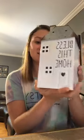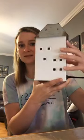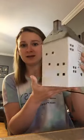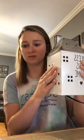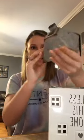You see the little perforated door right here. It has a heart, and it does light up. So we're about to light it up. But there's windows all over. Like, this is the very back. That's the side. And then here is the side. It is a metal warmer. The roof is all tin. That's the little chimney you see. And it has holes. It has that big hole at the top. So that's where the fragrance will come through.